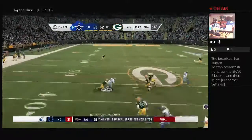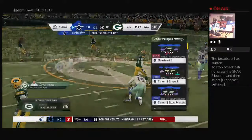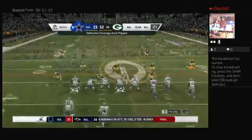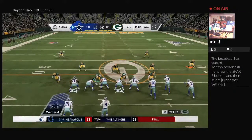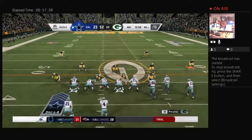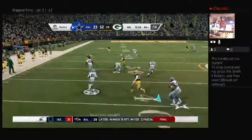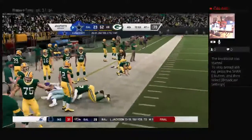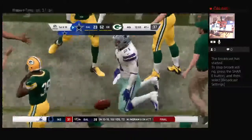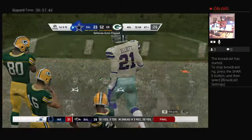They work again from the 38 on 2nd and 10. Here's Prescott. And he'll hit the slant route. That's caught by Cooper. 6 yards is the pickup, and that'll lead to a third down. This will be the 8th play of the drive here. 3rd and 4. Here's Prescott. They'll set up the screen to Elliott. And he's able to take it across midfield before going out of bounds. 9 yards on the pickup there, and it keeps the drive alive.